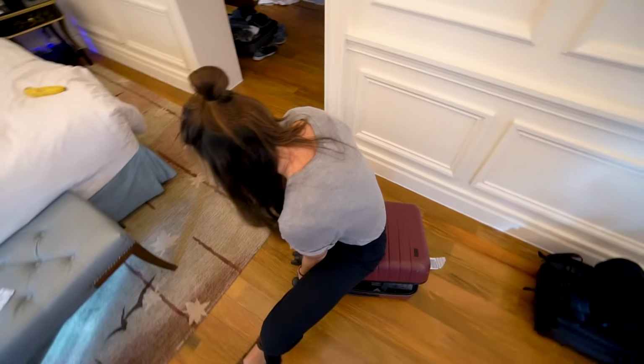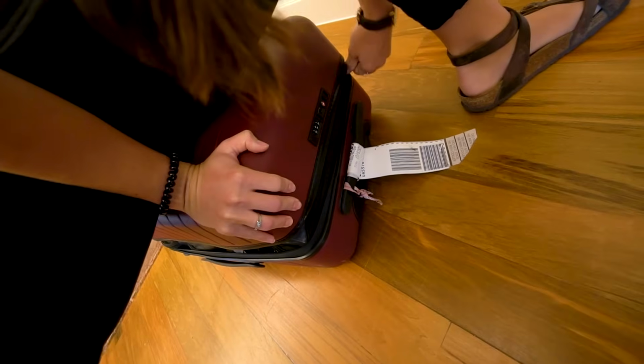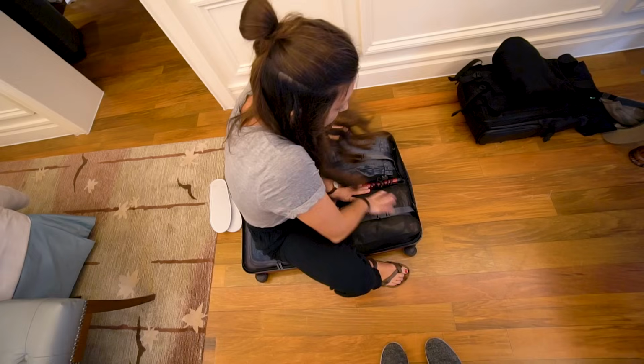It's not gonna zip. You can't do it. I didn't even buy anything. See what we're working with down here? Come on. You can do it. Come on. It's not gonna work. I gotta redo it. I gotta repack. I have to repack. I got lazy.